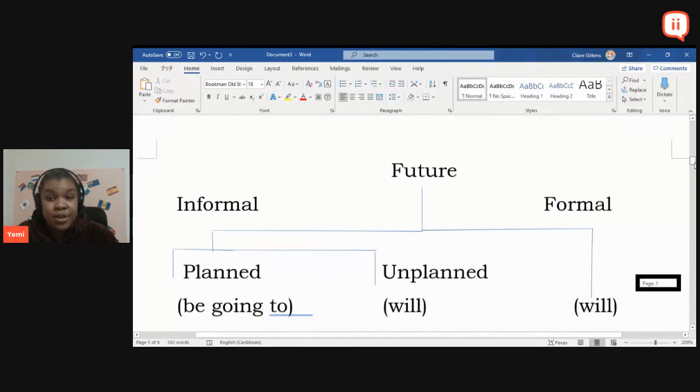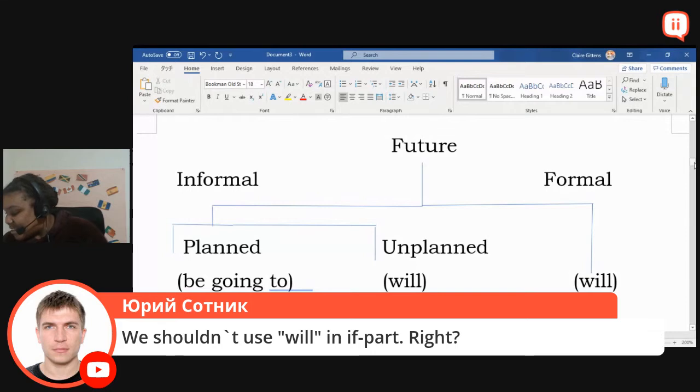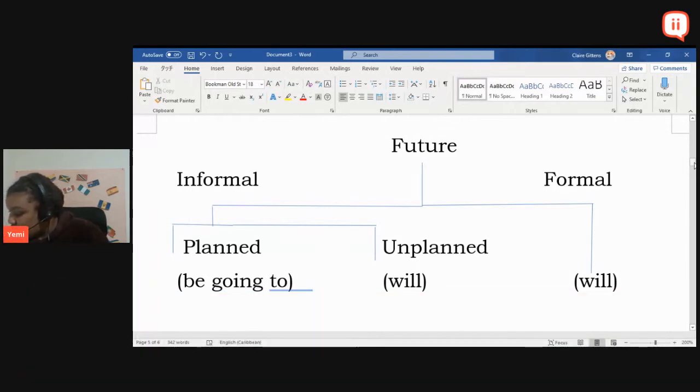All right, so let's look at when we use these tenses. Okay. Oh, you're welcome, Yuri. Yes, we shouldn't use a future in the if tense. Okay. And let's see, Annie says, what will we learn from this experience? Okay, we're learning the future, how to talk about the future today.